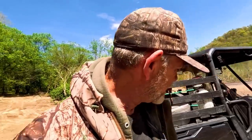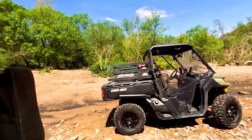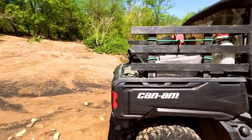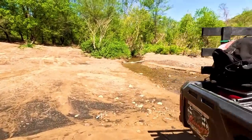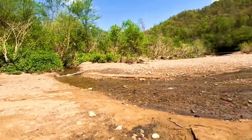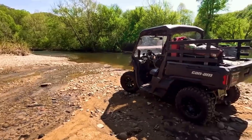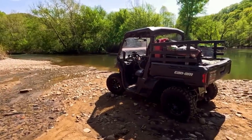Imagine that. Yeah, I broke down and actually cleaned the side-by-side for this video. I never clean this thing, ever. I hose it off and put it up. That's it. I had to do a bunch of work too for this trip, the whole front end. I had to do tie rods. You guys out there, fellow grease monkeys.